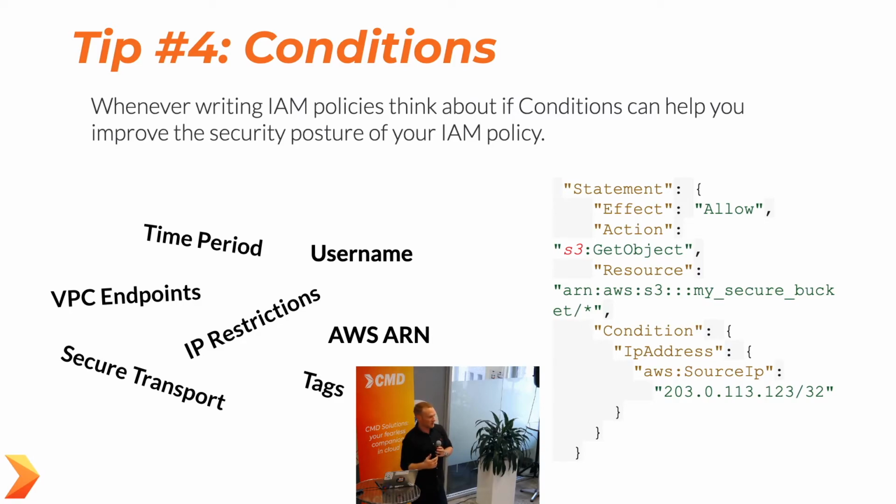Conditions can be done in things like IP whitelisting, which is a very good one, especially if you're coming from an on-premise enterprise environment and you only expect an S3 bucket to be read from your network. There's no reason anyone outside of your network should be using it. Put a condition on there for IP restrictions. You can do the same for VPC endpoints.